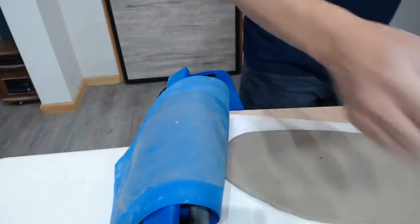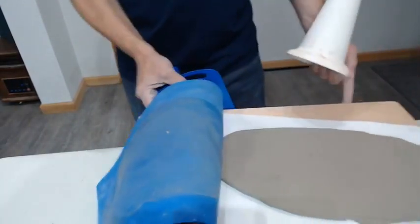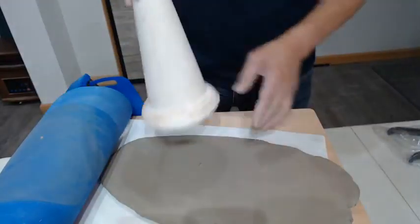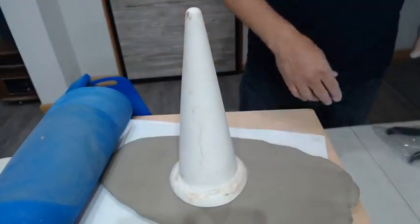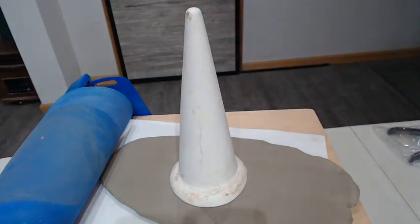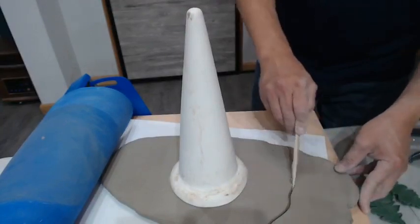This is where, if I was doing a witch's hat, I could take this, pretend this is a clay piece that I've made on a cone, and then I can go around and cut out the edge of this to be as big as I want the rim of the hat to be, just by going around like this.